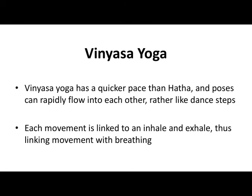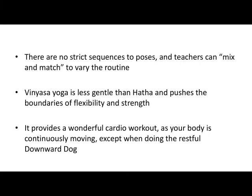Vinyasa yoga. Vinyasa yoga has a quicker pace than Hatha, and poses can rapidly flow into each other, rather like dance steps. Each movement is linked to an inhale and exhale, thus linking movement with breathing. The mind remains focused and in the present. There are no strict sequences to poses, and teachers can mix and match to vary the routine. Therefore, if a particular Vinyasa class doesn't appeal to you, another might.